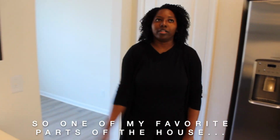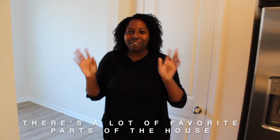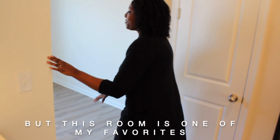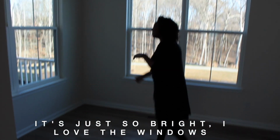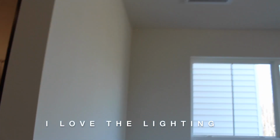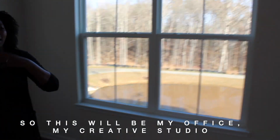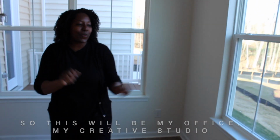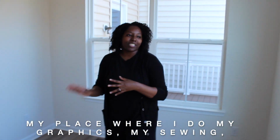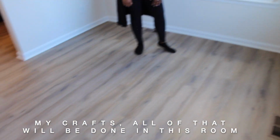So one of my favorite parts of the house, okay, so I'm not gonna say that a lot because there's a lot of favorite parts of the house, but this room is one of my favorites. It's so bright. I love the windows, I love the lighting. I love all of that stuff in here. So this will be my office, my creative studio, my place where I do my graphics, my sewing, my crafts, all of that will be done in this room. And I'm just so excited. I can't wait.